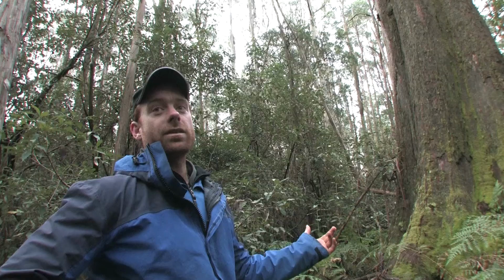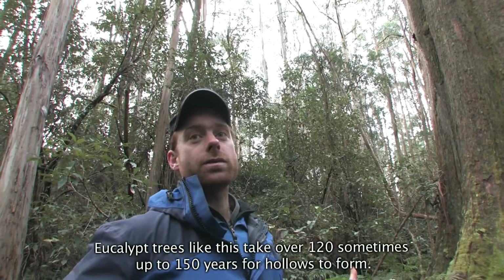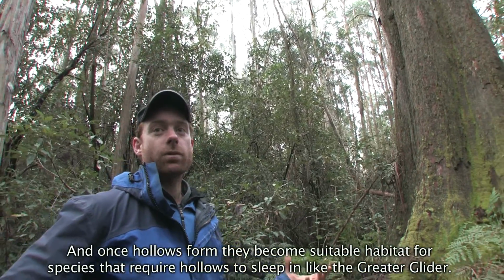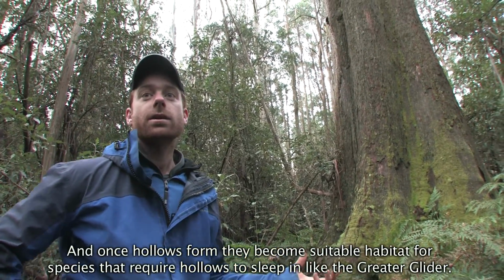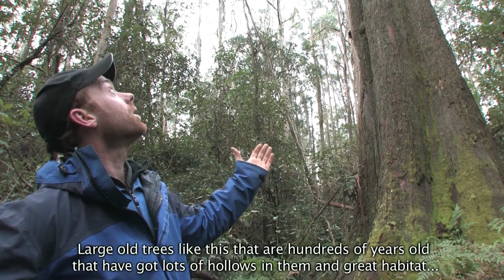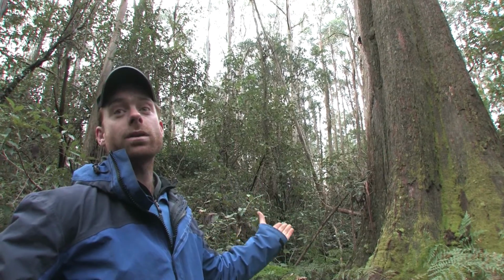Eucalypt trees like this take over 120, sometimes up to 150 years for hollows to form, and once hollows form, they become suitable habitat for species that require hollows to sleep in, like the greater glider. So large old trees like this that are hundreds of years old that have got lots of hollows in them and great habitat, they're like living apartment blocks.